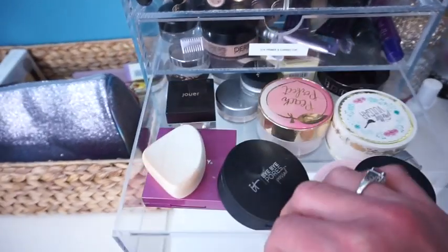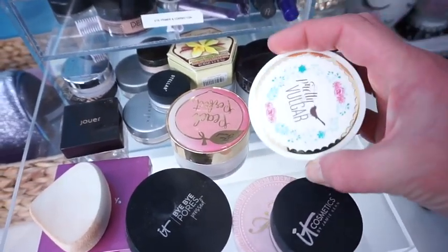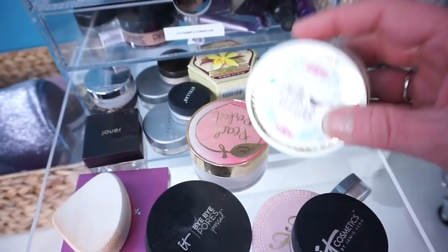Okay, now we're moving up to here. We're at setting powders. So for setting powders, I'm going to use the Pretty Vulgar. Everybody keeps talking about how good this is, and I honestly forget how good it was. I'm going to use this again.